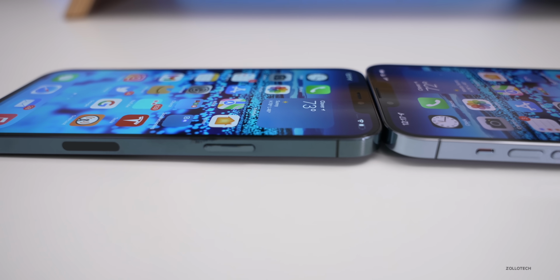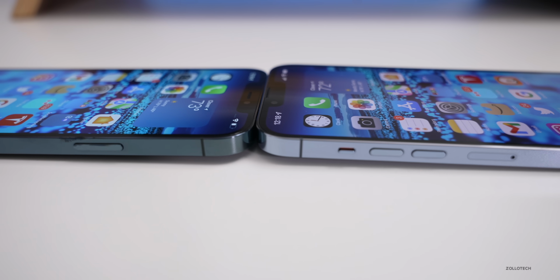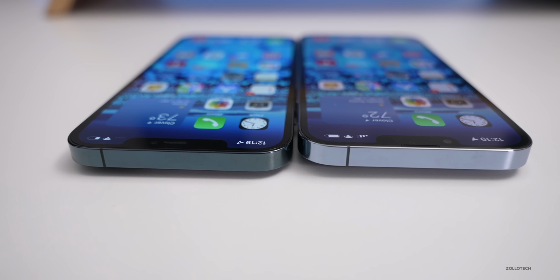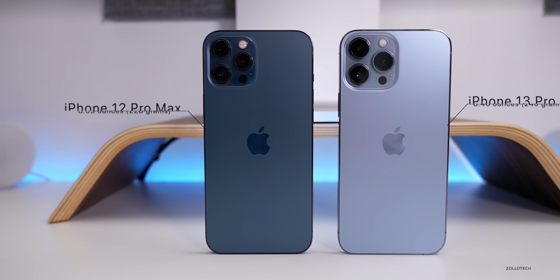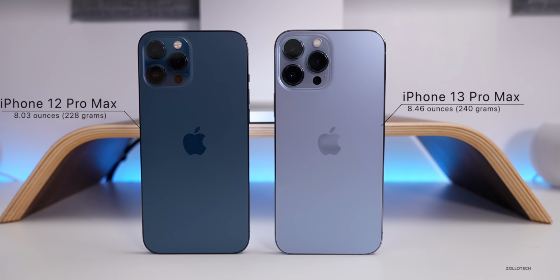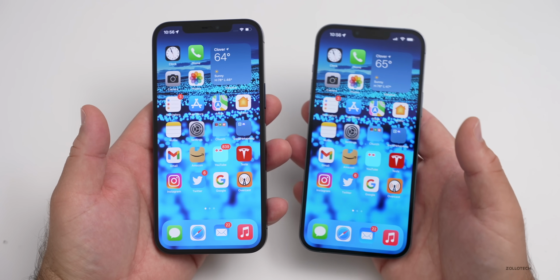Now, the overall size of the phones is very similar this year as well. There is a slight thickness difference on the 13 Pro Max where it's 0.30 inches or 7.65 millimeters versus the 12 Pro Max that's 0.29 inches or 7.4 millimeters. It's a very slight difference, but there is a difference. And there's also a weight difference between the two that's noticeable when I'm holding them in my hands. 8.46 ounces or 240 grams for the new phone, 8.03 ounces or 228 grams for the 12 Pro Max. So very similar, but you definitely can feel the weight difference in the new phone.